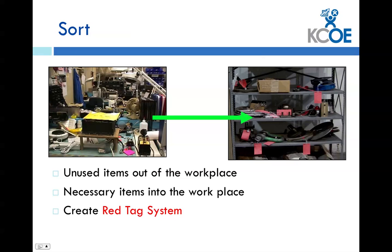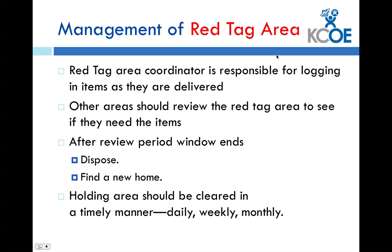Get the things out of the workplace that are not used and put them into a red tag holding area. This allows some time for us to be able to go back and see whether or not we need that thing that we've gotten rid of from our workplace. Also gives a place for others to go and take a look to see whether or not there's something in that red tag area they need.